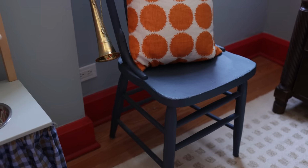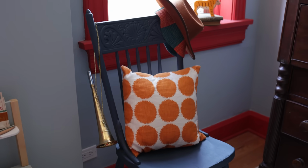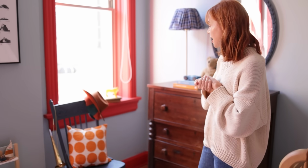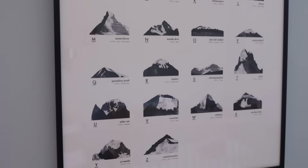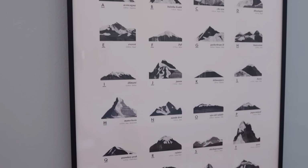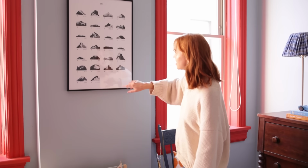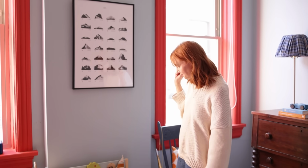Next, we have this pillow. It's shoe marker fabric. I had it custom made. I just loved the orange accent with the blue and the red. And I think it goes really well in the room. This here is from Schoolhouse. Again, I wanted to have something with no color because there's so much color already in the room. So I picked this black and white print with the ABCs in the different mountains from around the world, which I thought was really cool.